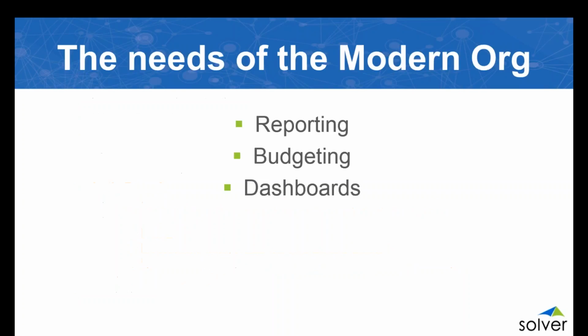So here we go. Needless to say, to keep this short, what are the needs of modern organizations? They need good reporting, whether it's financial or operational. They need budgeting and forecasting. Most organizations do that. Some do it in Excel. At some point, they need a professional tool. And dashboards. Most companies today want to get some good graphical looks of key metrics, key indicators regarding the performance in their organization. We will cover that. That is what BI360 addresses.